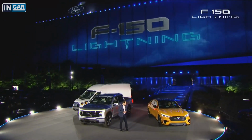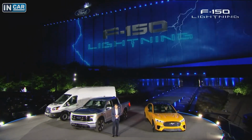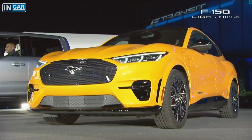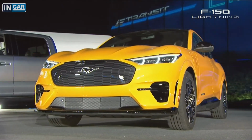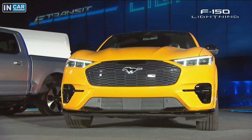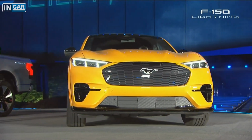Let's take a look. So right next to me is the Mustang Mach-E that has redefined the American muscle car for the electric era. People see it, they drive it, and then they buy it. 70% of the people who have ordered the Mustang Mach-E are brand new to Ford.